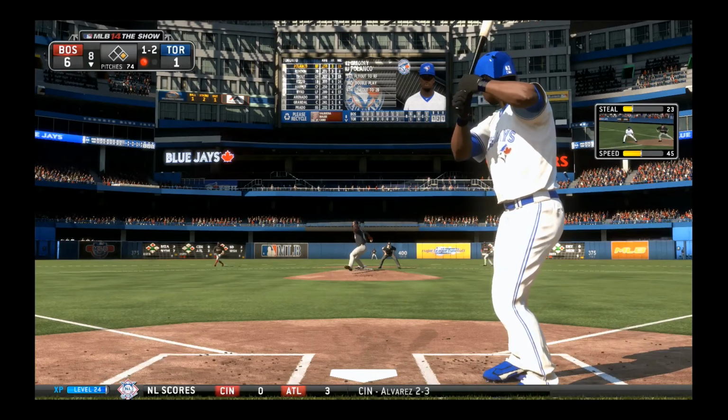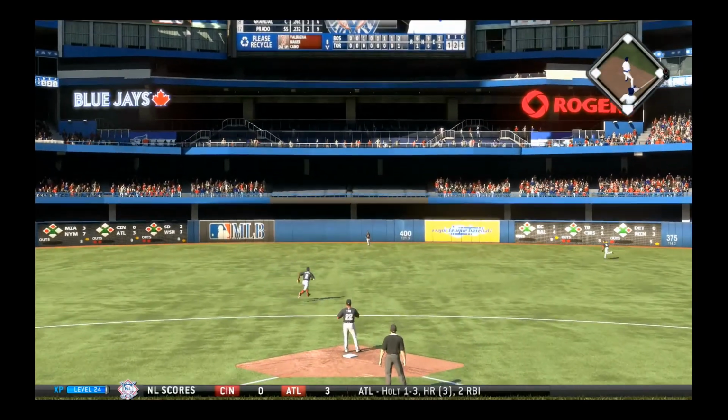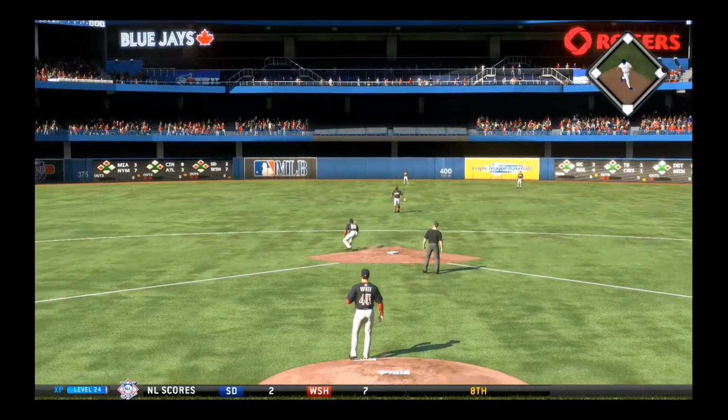Now Gregory Polanco up with Prado on first. Again, he's going to drive one into center field. That is all the way. No, that is not all the way. That is right before the warning track. Prado is not going to tag up in advance.